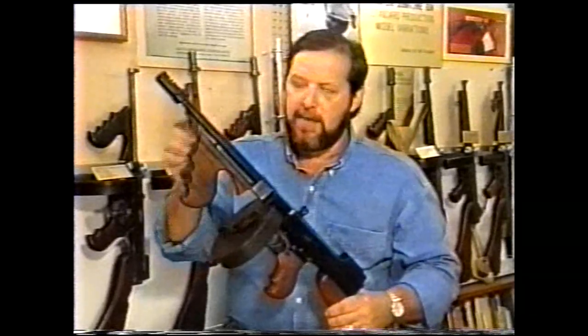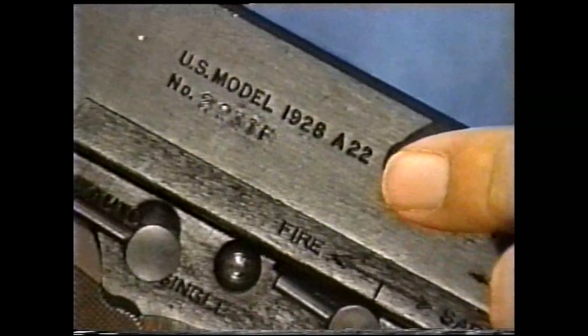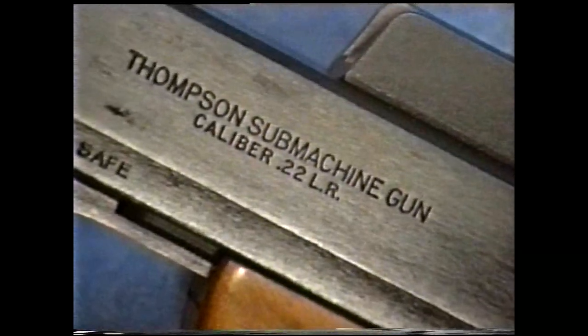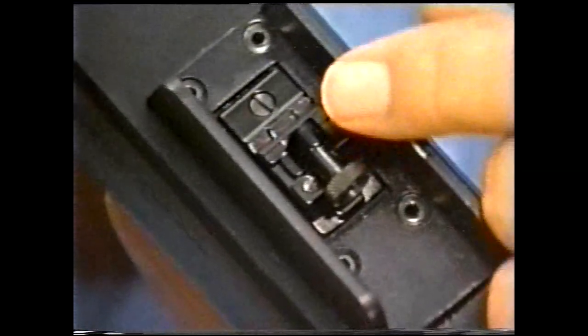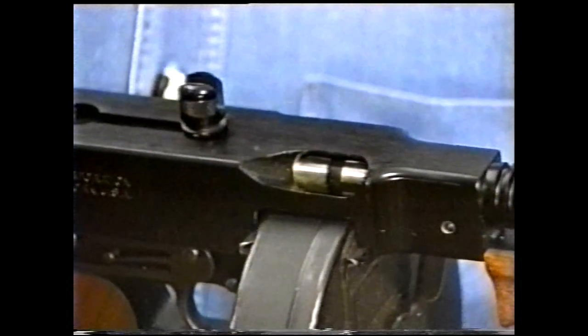This is a very interesting variation of the Thompson submachine gun. It is in .22 caliber. It is manufactured by the Newmarch Arms Corporation of West Hurley, New York, and it has several major design differences between it and the original Thompson submachine gun series. The receiver is marked A22, which identifies this as a .22 caliber model. The caliber .22 stamping is also underneath the Thompson ID. The rear sight is very unusual, a standard Williams peep sight. The actuator is very tall, and the bolt looks like that of a sporting rifle.